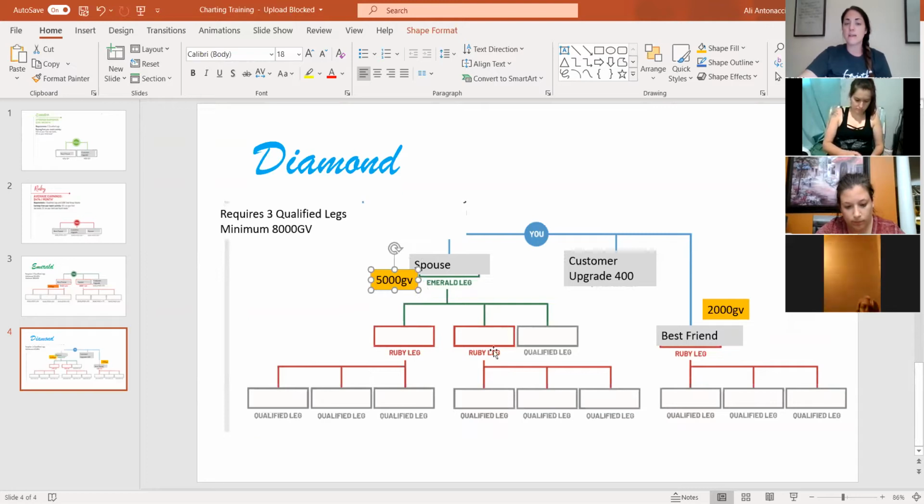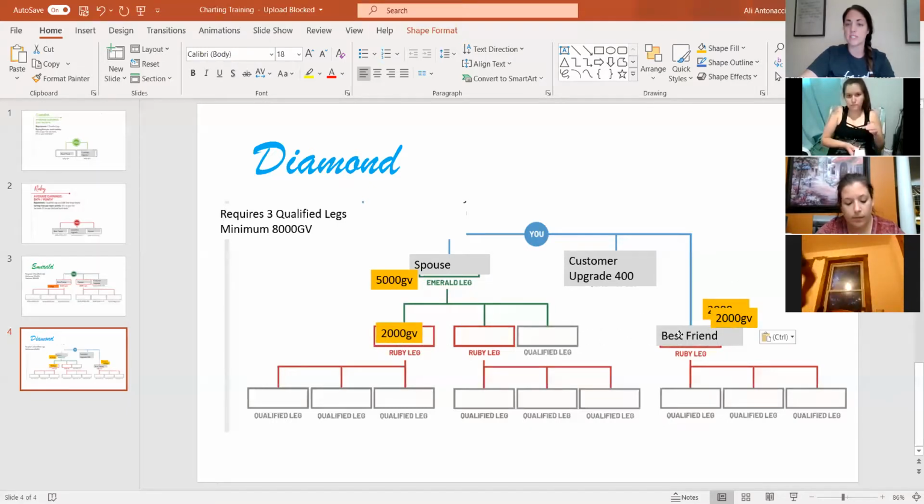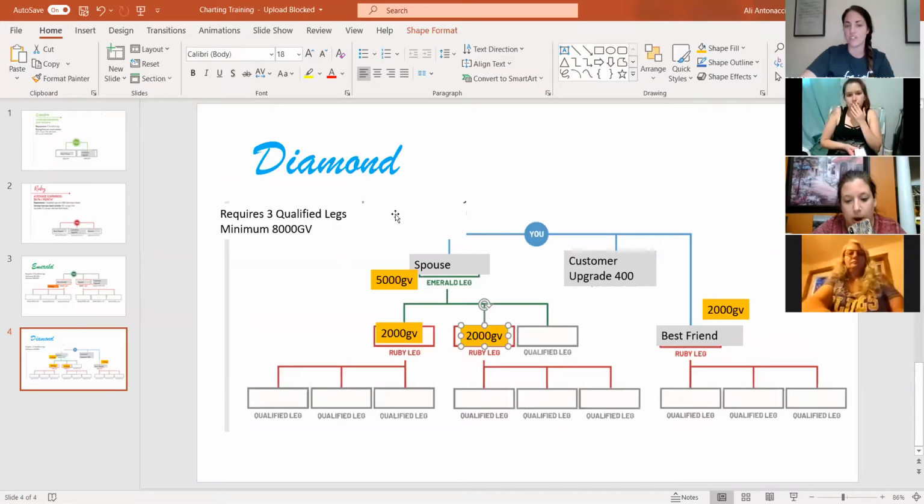Underneath your spouse, these rubies also both have to have 2,000 GV, right? So same thing goes for whoever your emerald is. If they have a 2,000 GV ruby and a 2,000 GV ruby, that does not equal a 5,000 GV emerald. So you need to have 5,000 minimum over here. You have 2,000 minimum over here. Your entire chart needs to be 8,000.